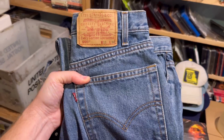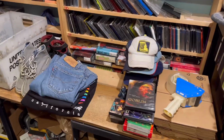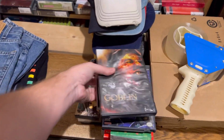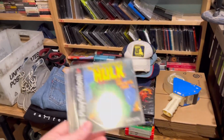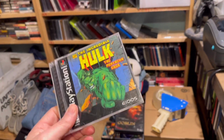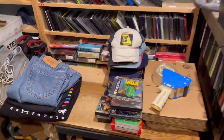Got some Levi's 550 denim jeans. Sold for $11.50. And that Dark Cloud video game with just a disc and the Star Fox were those last ones I picked up over the bins. Got lucky. Here's another one that I picked up over there and sold. The Incredible Hulk for the PS1. And it sold for $14. That was a good score that day.